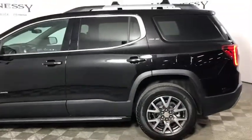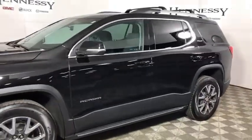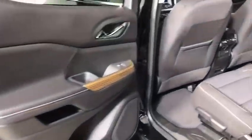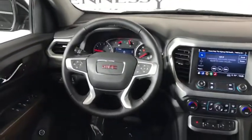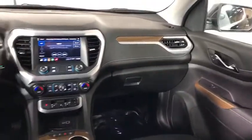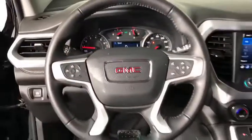Traction control, remote start, dual airbags, power steering, alloy wheels, four-wheel disc brakes, trip computer, rear window defroster, power windows, compass, security system, electronic stability control, heated front driver and passenger seats, tachometer, auxiliary power outlet, overhead console, remote keyless entry, panic alarm, brake assist.